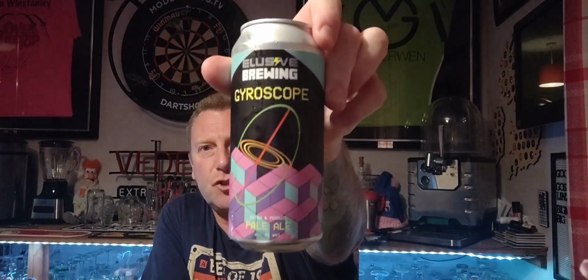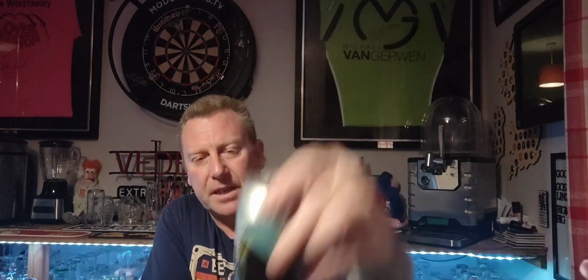And the beer of theirs that we are looking at is their Gyroscope Pale Ale. It's a Citra and Mosaic Pale Ale. It's coming in at 4%, so it's only a light one. 440ml can, and this costs £3.99. Now, you could say, hang on, £4 for a 4% beer. Is it expensive? I suppose ultimately it depends on the quality of the beer.